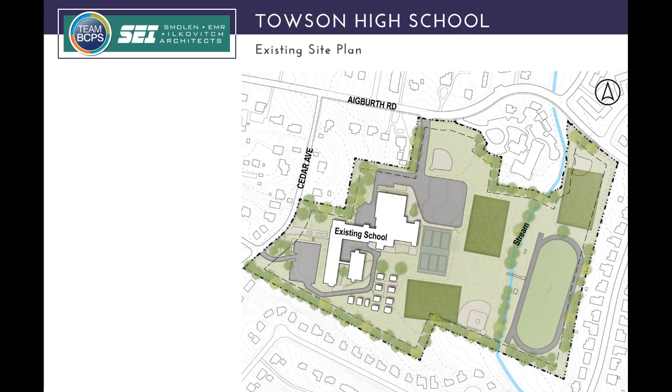Before you, you have the existing site plan of the Towson High School. You can see it is bound to the west by Cedar Avenue and to the north by Aigburth Road. It also contains a stream, which bifurcates the site, with the stadium and additional play fields on the east and the high school itself on the west of that stream. One other comment I'd like to note is the significant topography on the site. It slopes from the northwest to the southeast pretty significantly, and this is a low area on the site, which is going to be relevant as we show you how the design evolved.